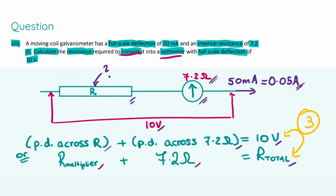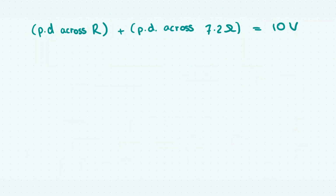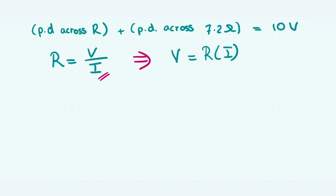Now, we know that the current going through both the resistor and the galvanometer is the same, and therefore by using Ohm's law, which you can see over here, R is equal to V over I, where V is the potential difference, I is the current, and R is the resistance. And we're going to put this in a more useful form, namely, the potential difference is equal to the resistance times the current. And why? It can be clearly seen that we need to put it in this form when you look at our first equation up here, since we need to convert the resistances we were given in the question, along with the currents, into potential differences. This is what we are looking at in this equation.